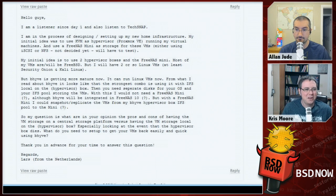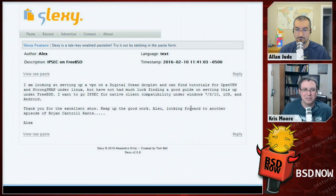So next up, we have Alex, who's asking about IPsec. He said, I'm looking at setting up a VPN on a DigitalOcean Droplet and can find tutorials for OpenVPN and StrongSwan under Linux. But I've not had much luck finding a good guide on setting this up under FreeBSD. I want to go IPsec for native client compatibility under Windows 7, 8, and 10, iOS, and Android. Thank you for the excellent show. Keep up the good work. Also looking forward to another episode of Brian Cantrill Rants. Well, we'll have to do that here soon.